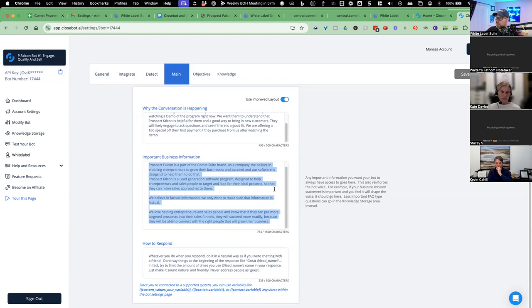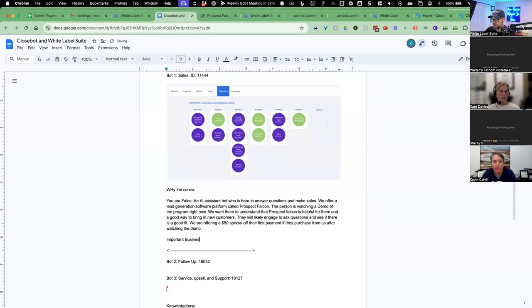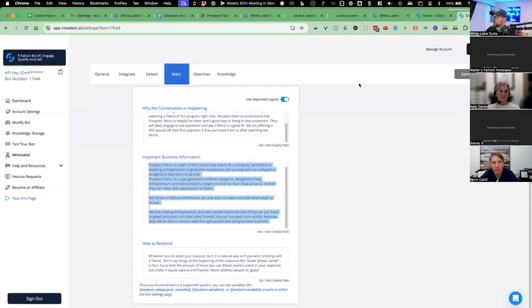If your business mission statement is important and you feel it will shape the voice of the bot, okay? So you can see one of our instructions is we believe in factual information. We love helping entrepreneurs and salespeople. So we want the bot to have our, I guess, soul, wrong word when you're talking in AI, but we're trying to embody that as much as we possibly can. So the important business information here, again, I'll pop it onto the doc as we go. Important business info. Again, copy ours if you like, but change the brands. Okay. Important business information, voice of the company.